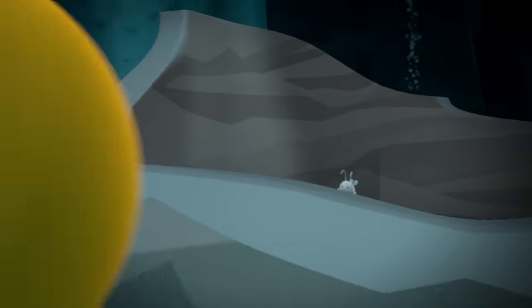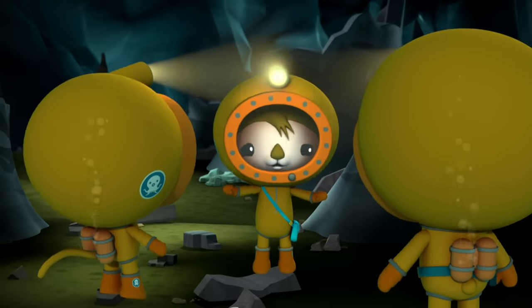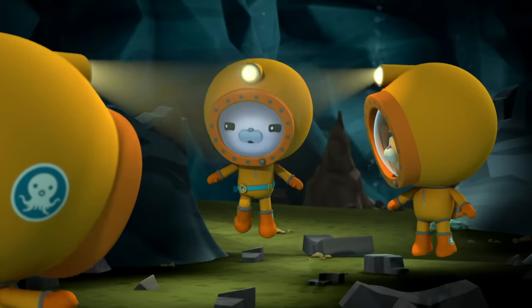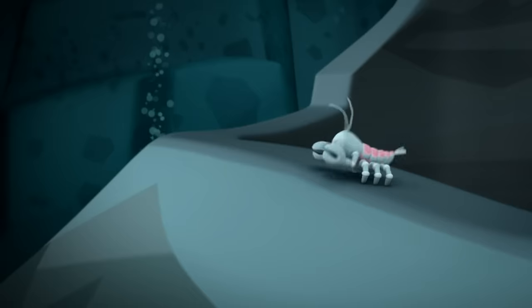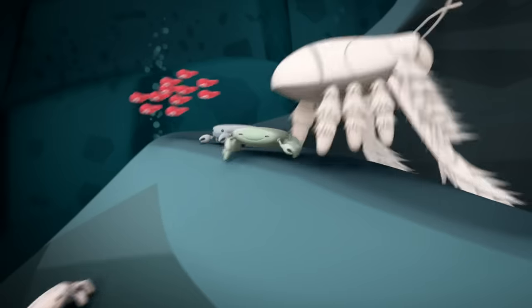Shh, quiet! Captain, this area is fascinating, but we can't put the deep-sea Octolab on top of these crumbling vents. Agreed. Let's keep looking for a better place. They're gone. Coast is clear. Oh, cool. Glad they didn't find us.